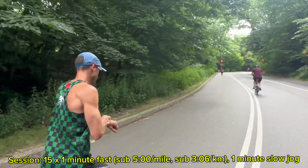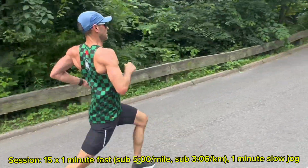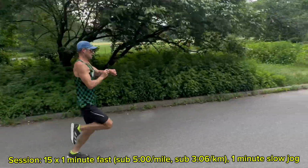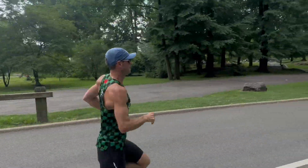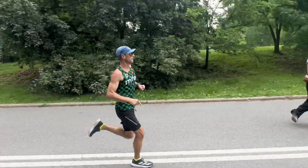So 15 by a minute on, a minute off. Really good fun, and I tried to get all of them under 5 minutes. I got there or thereabouts, so really happy with that preliminary speed session.